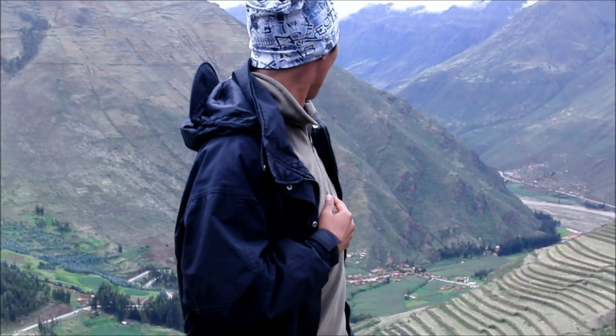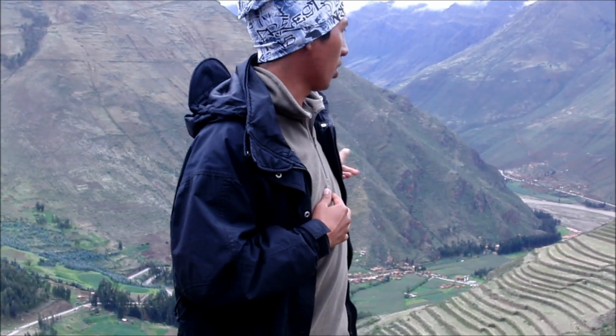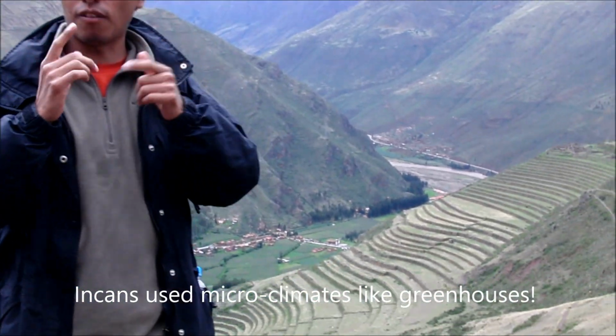Imagine going one terrace or 2 terraces from the bottom to the top. The temperature will change by 1 to 2 degrees Celsius, more or less. So in that way, Incas were able to introduce and acclimate crops along the year at different elevations. So that was one of the functions.